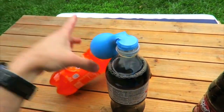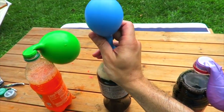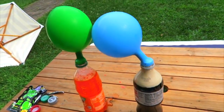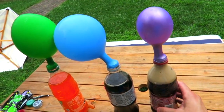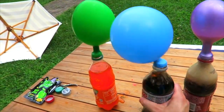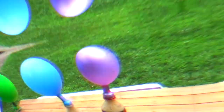Now comes the fun part. Pour the Pop Rocks into the bottle and it should inflate. So just shake it up a bit, and there it goes. It's still going. After getting off to a late start, just shake it up for some extra juice. Wow, look at that one go.